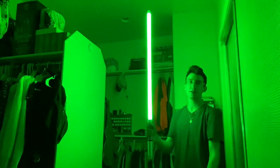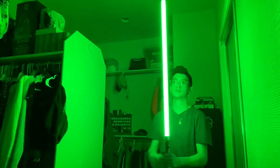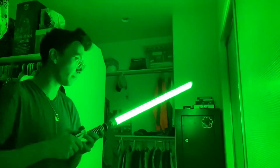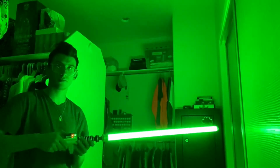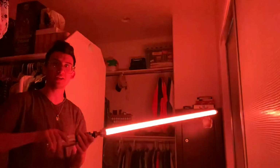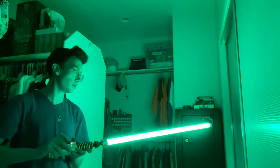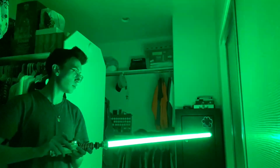You might be able to see it a little bit better. We got green to white the harder you swing it. Stab motion. Stab's pretty cool. And then we could do the color change one more time. And you can see we can just change the color on the fly. Makes it very easy to go with whatever color you want. Find the right green. There we go.